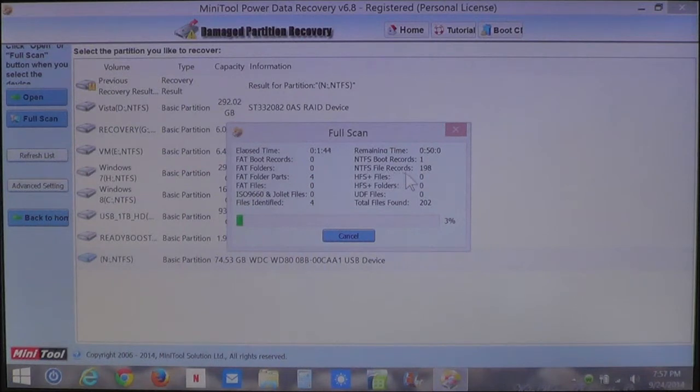Here it shows you the NTFS file records. So far it's up to 198. Unless you're using a Mac computer, you don't have to worry about the HFS Plus files or folders. That is because those refer to the Mac operating system. This software is available for Macs, but if you have a Windows computer, you don't have to worry about these. UDF files are for CDs and DVD discs. And here it's going to show you the total files that it's found.